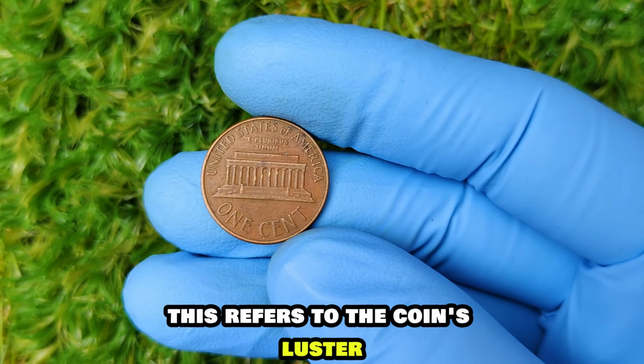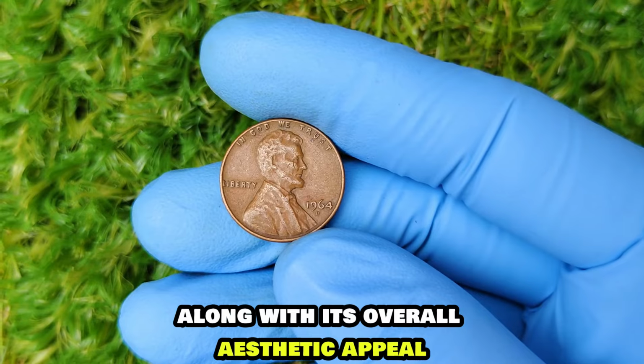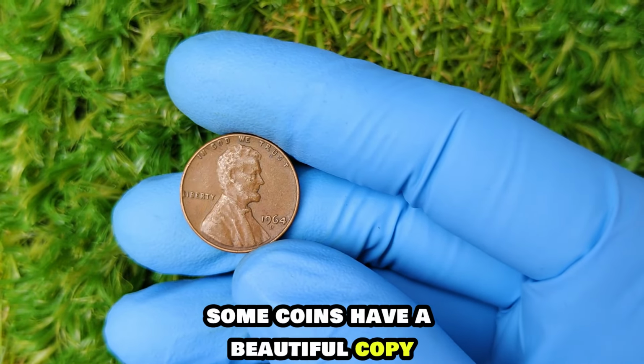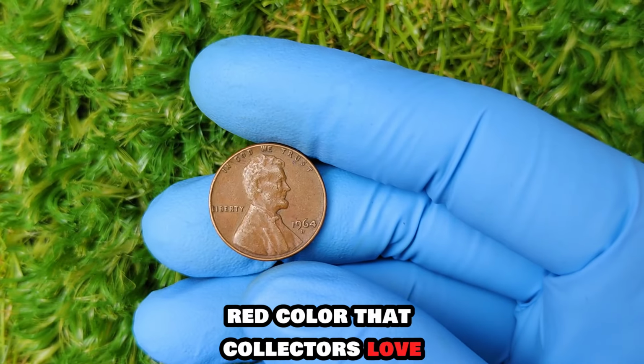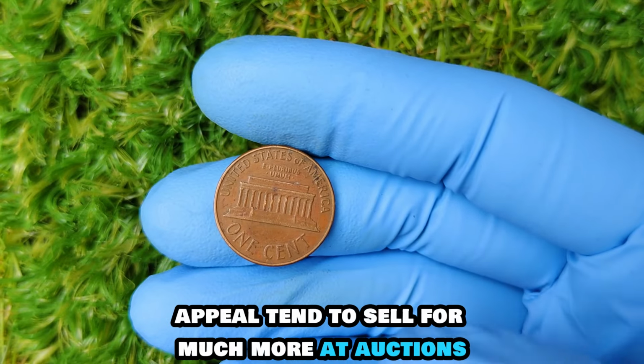Even among high-grade coins, some 1964 pennies stand out because of their eye appeal. This refers to the coin's luster, or how shiny and reflective the coin is, along with its overall aesthetic appeal. Some coins have a beautiful coppery red color that collectors love, and those with strong eye appeal tend to sell for much more at auctions.